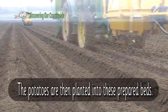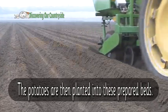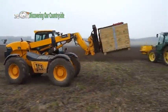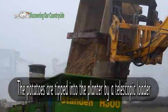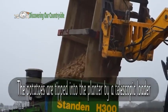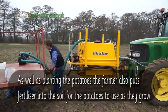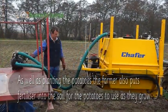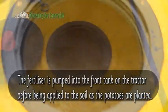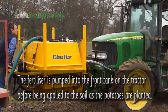The potatoes are then planted into these prepared beds. The potatoes are tipped into the planter by a telescopic loader. As well as planting the potatoes, the farmer also puts fertilizer into the soil for the potatoes to use as they grow. The fertilizer is pumped into this front tank on the tractor before being applied to the soil as the potatoes are planted.